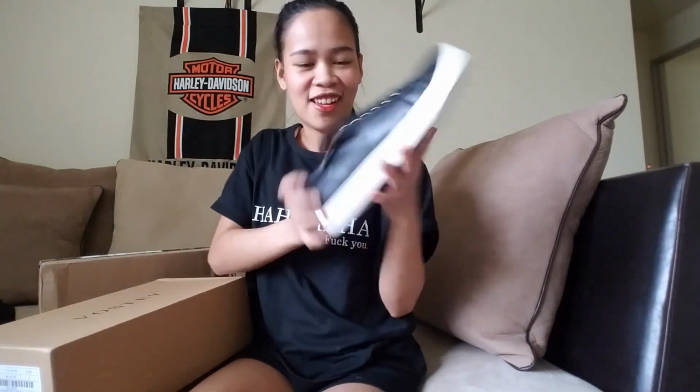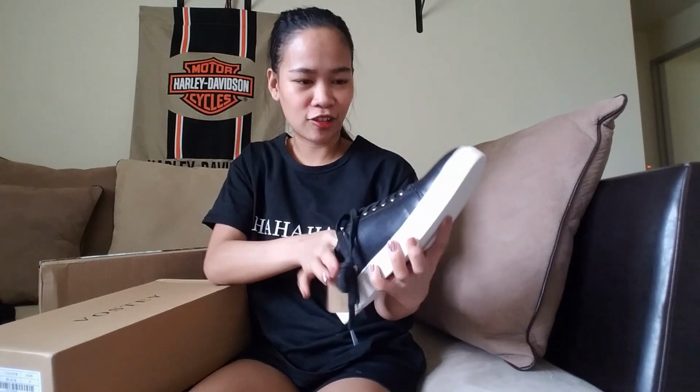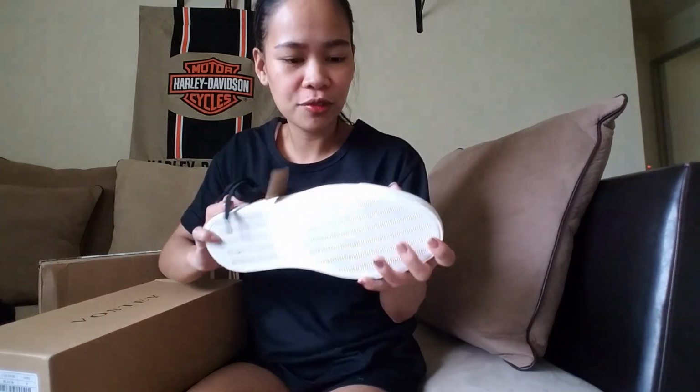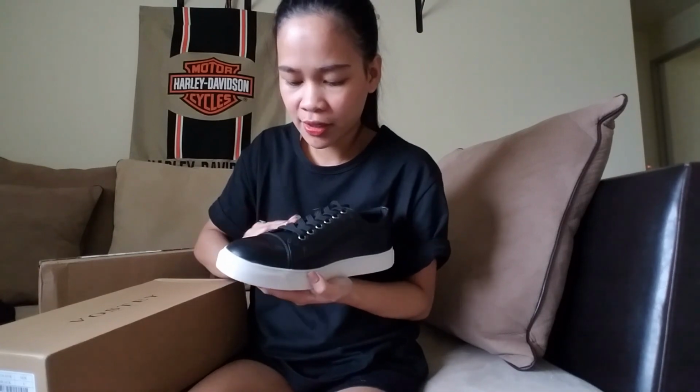Shoes. It's obvious it's not for me, guys. Hindi to para sa akin. Para kayo dito. It's nice. Ang kapal, oh. Sobrang ganda ng ano niya. It's a leather. It's a leather material.